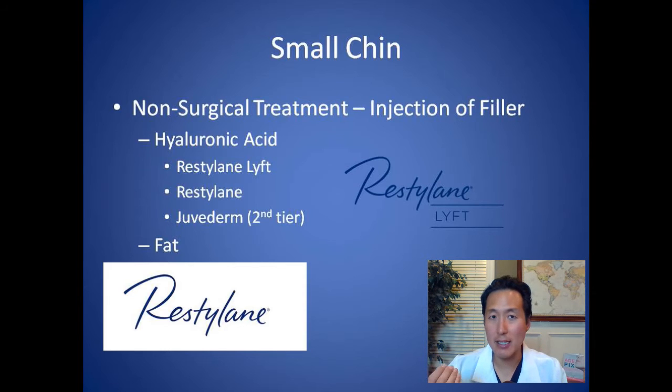Juvederm is a second-tier choice. I love Juvederm, don't get me wrong. We love it for the lips and for nasolabial folds, but it's not my top choice for the chin because Juvederm is actually somewhat soft, and for the chin, we want something firmer that feels more like bone. And for that reason, I recommend Restylane Lift.